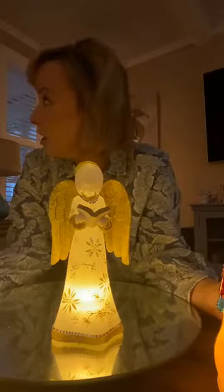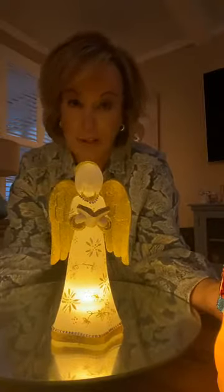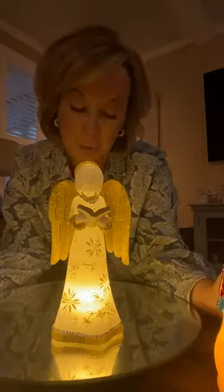it's only 10 after 4 and it's already starting to get dark. So mine are all set to come on around 5 and I've been decorating. Ed and I, like, we tore it apart and the dogs helped, which was nice too.